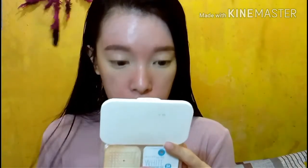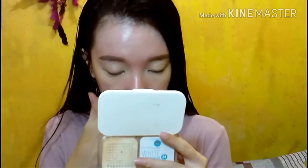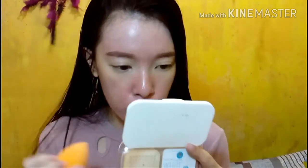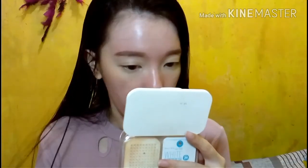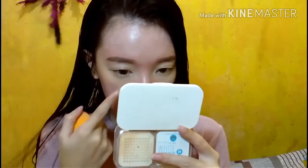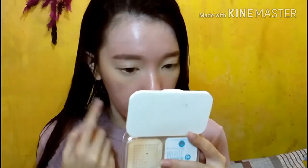So, ito na yun, guys. This is the Fit Me Concealer under my eyes. So, parehas naman, maganda yung kanyang nagawang pag-blend sa concealer. It's just that parang mas gusto ko yung sa damp sponge. Kasi parang fine na fine yung pagkaka-apply niya sa aking under eye. Unlike dito sa ginamit na ko ng brush, medyo nag-crease agad siya sa aking under eyes.